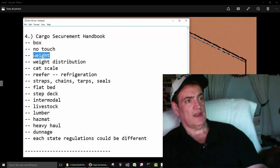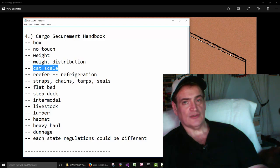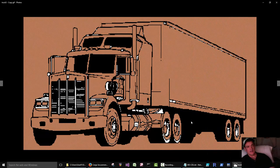And then weight, what's the weight of the trailer? If you're overweight, you're against the law, and then you get a ticket. Weight distribution and the CAT scale. If you go to a truck stop, you weigh the truck on the CAT scale. They can move these tires around here, and they can move the fifth wheel around. That changes the way the weight is distributed on the axles.